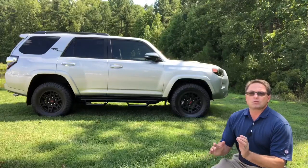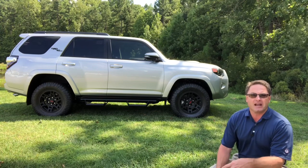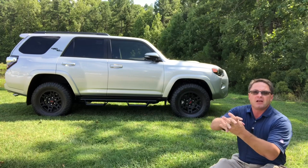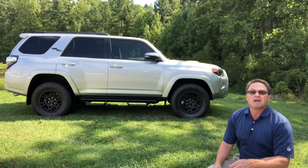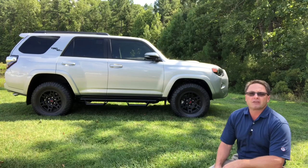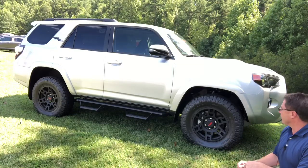The 4Runner is what I like to call America's last true SUV. It's a body on frame. The body is bolted very securely to the frame, which means it can handle a tremendous amount of twisting and turning and bouncing around when you're going off-roading. But it also is very smooth, quiet, and comfortable while you are driving on city streets and highways. What a beautiful looking vehicle here, the 4Runner.